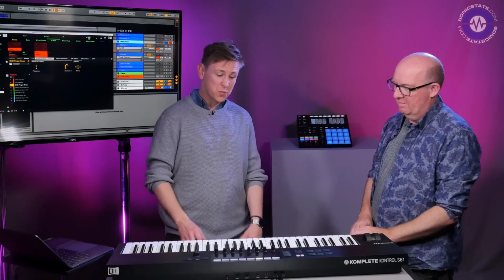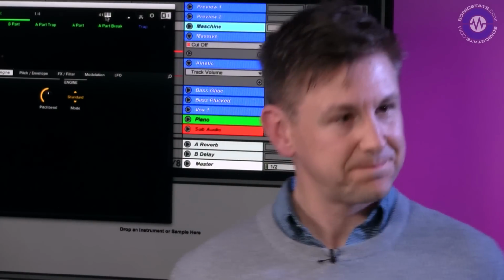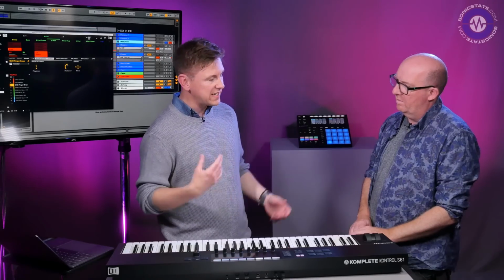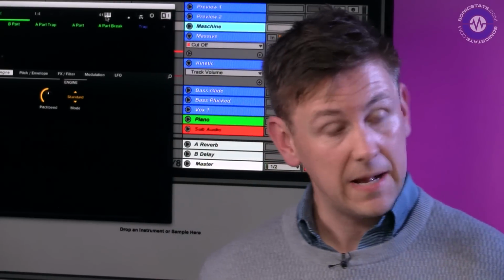Got ya. There's one more thing that I'd really like to show you, which is the integration with Maschine. Right. Maschine is obviously a really great instrument, and we've really taken the same approach with Komplete Kontrol as we have with DAWs, which is this whole idea of getting ideas down very fast. And obviously Maschine is really well suited to that.